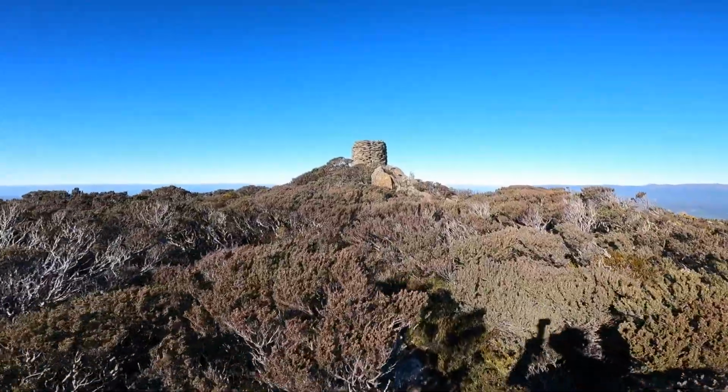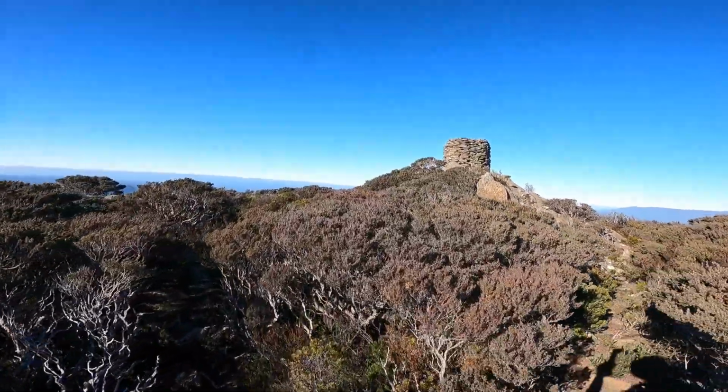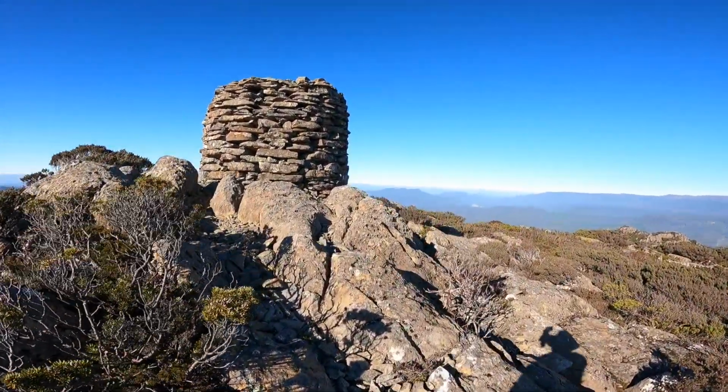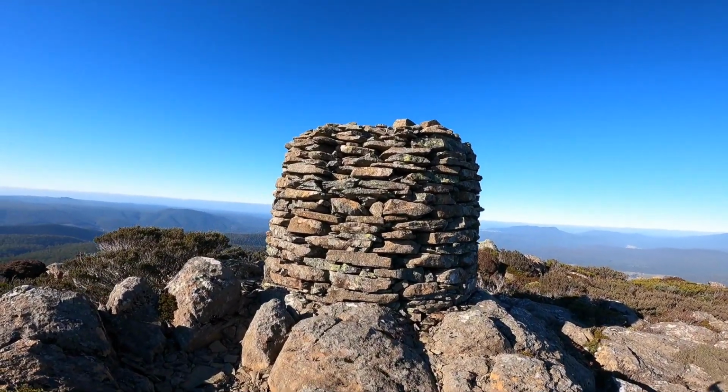And there we go, there is the summit beehive cairn. And there she is. It's pretty spectacular.